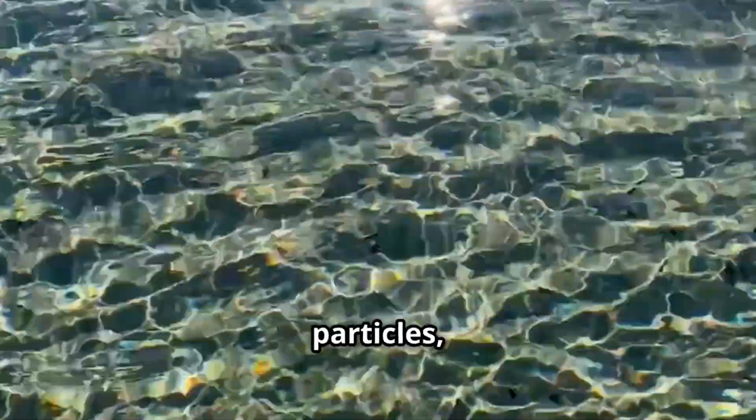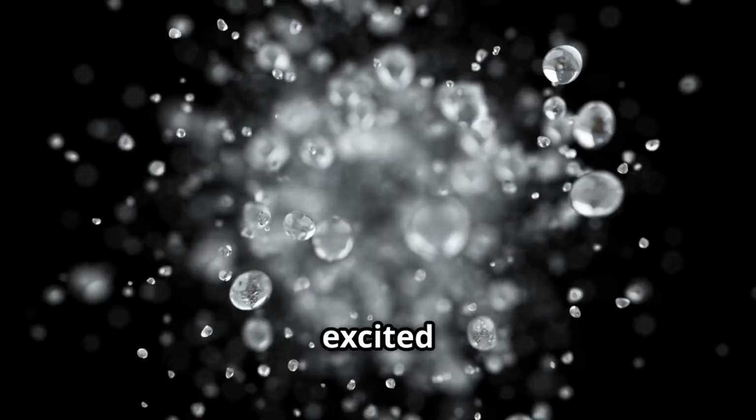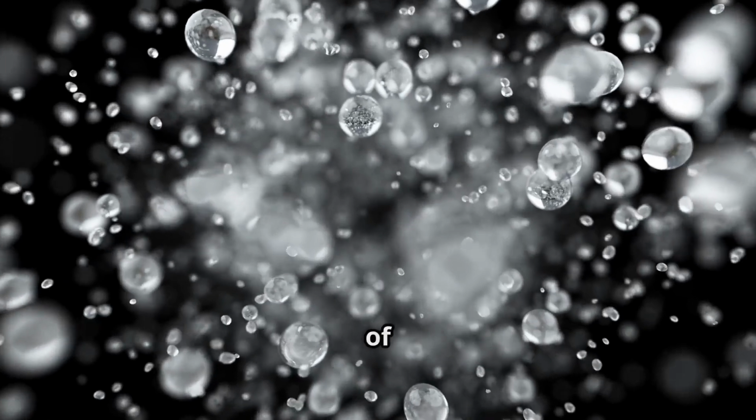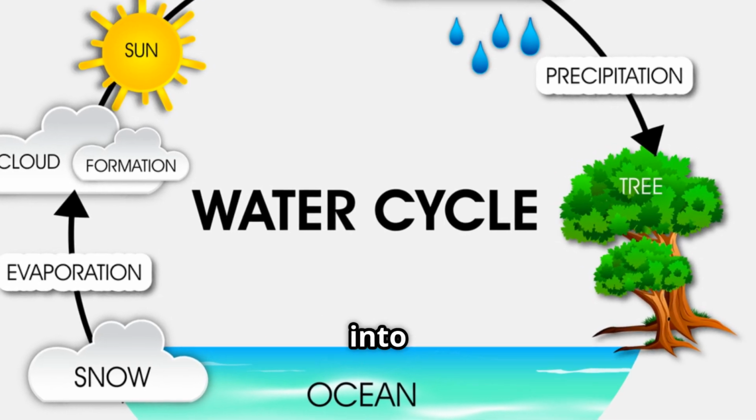happens. The sun's energy gives the tiny water particles called molecules a little bit of a push. These water molecules get so much energy from the sun that they start to wiggle and jiggle very fast. They get so excited that they break free from the rest of the water. They become incredibly light and float upwards into the air.